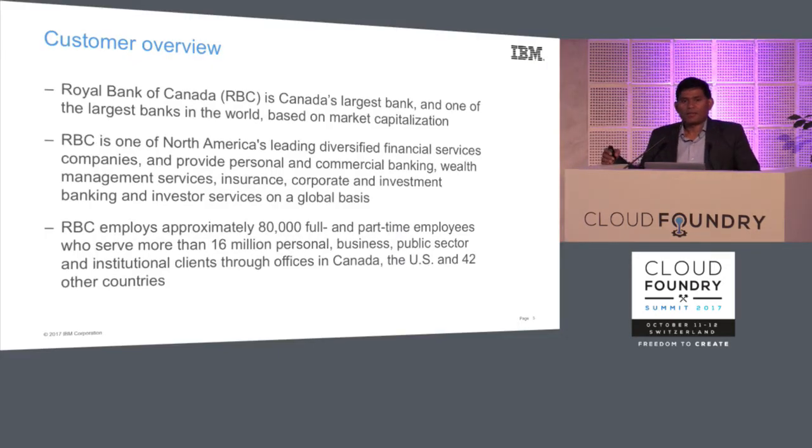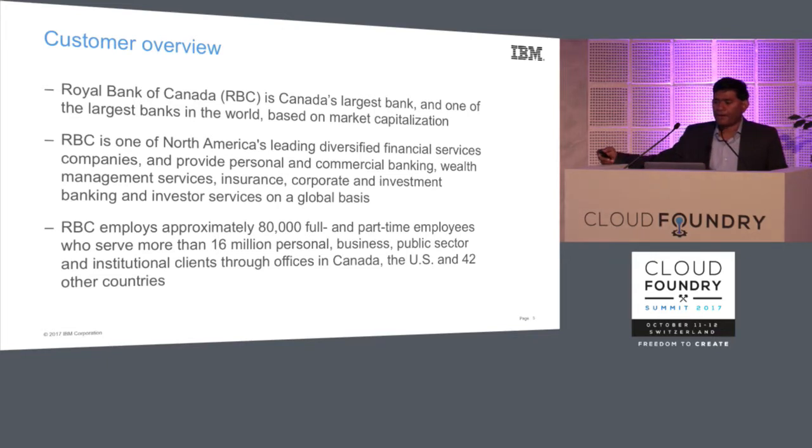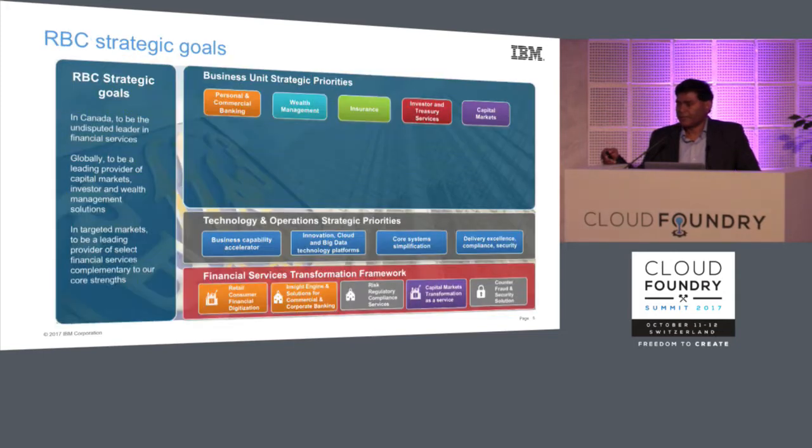So RBC, Royal Bank of Canada, is Canada's largest bank, and they also have a global footprint. One of North America's leading diversified financial companies, it has personal and commercial banking, wealth management, insurance, corporate and investment banking. They have almost 80,000 employees, and they serve more than 16 million customers, both personal, commercial, and small business as well. They operate not only in Canada, but in around 42 countries in the world.